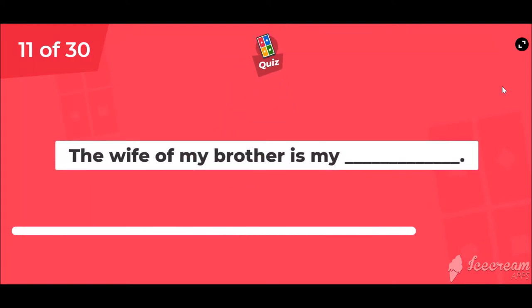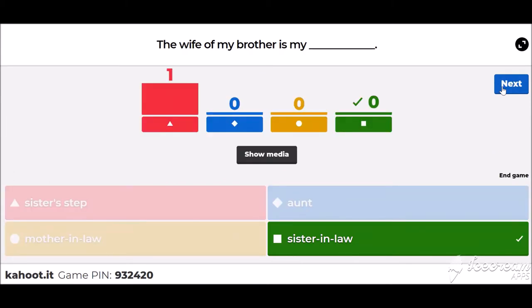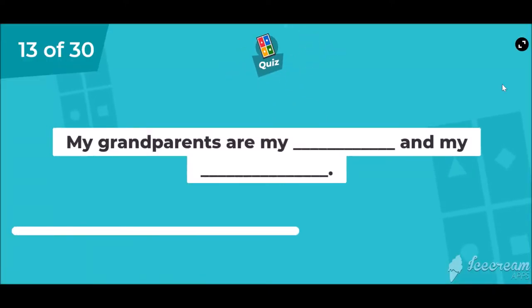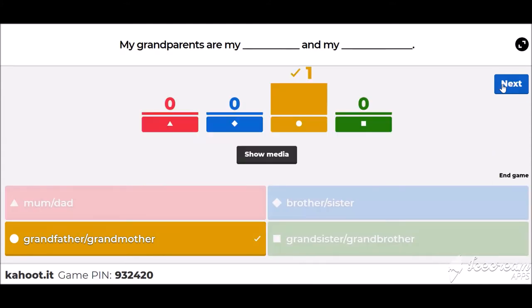The wife of my brother is my... Remember, the wife of my brother is my... My grandparents are my and my, so my grandparents are my mom and my dad. My grandparents are my grandfather and my grandmother. My grandparents are my brother and my sister, or my grandparents are my grandsister and grandbrother. Very easy. So, excellent.